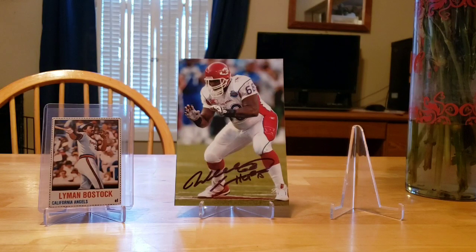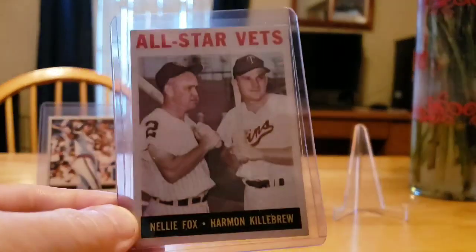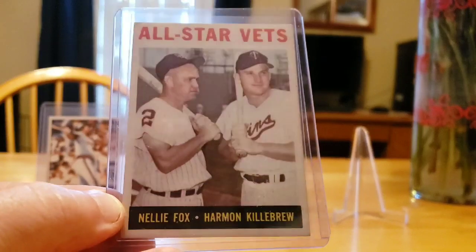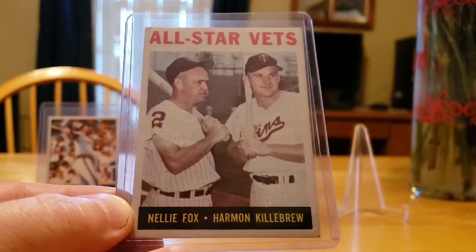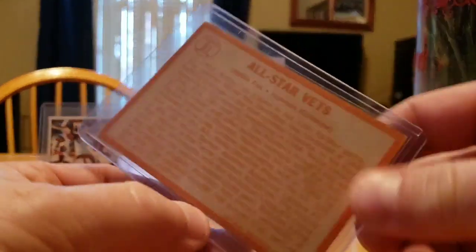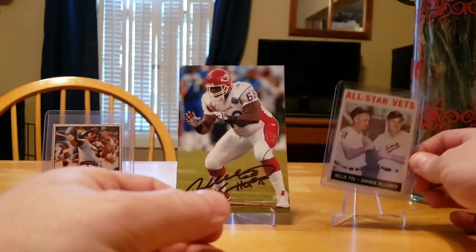And then I got a care package from Sterling Wulliman. His channel is Wulliman's Trio, and that trio is Ken Griffey Jr., Michael Jordan, and Emmitt Smith, his three PC players. First thing on top was this beautiful 1964 All-Star Vets, Nellie Fox and Harmon Killebrew. Just a great card, in great shape, and it's one that I did not have in my Killebrew count.